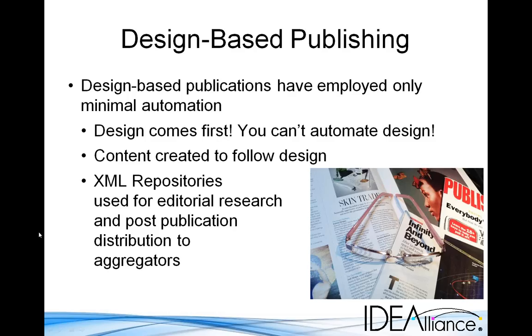If there are XML repositories, and by this time all the major publishers of this design-based kind of publishing have established XML-based content repositories, they're not used to publish a product per se. Initially, they were used for editorial research and to distribute published materials post-publication to content aggregators.